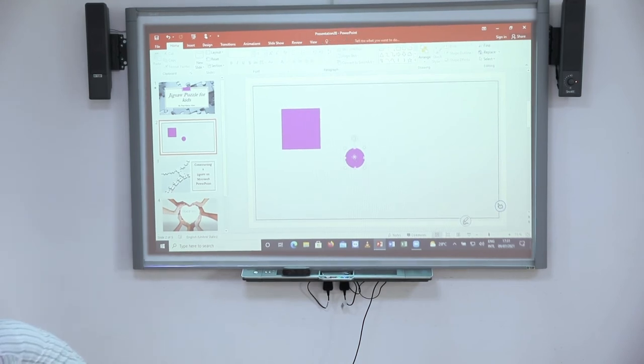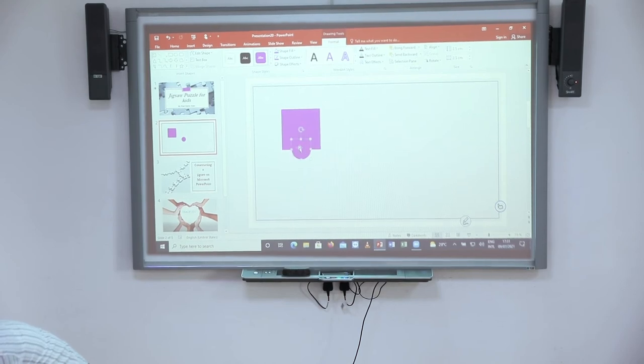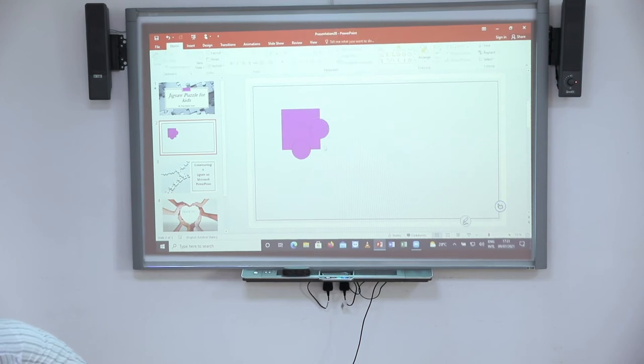Then we drag it into our shape. Once it is in the shape, we press Ctrl D, duplicate, then bring it on that side. That red line tells us that it is at the center, like that. So we have our two circles.